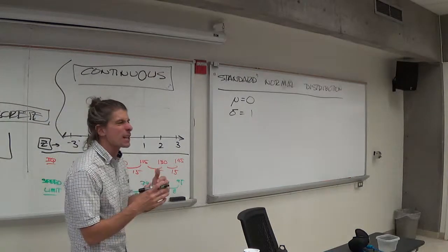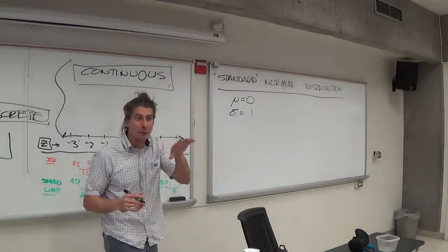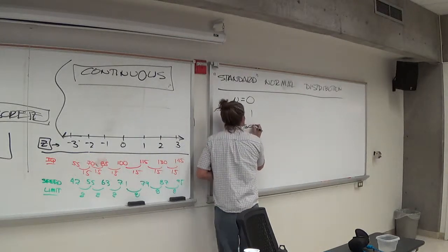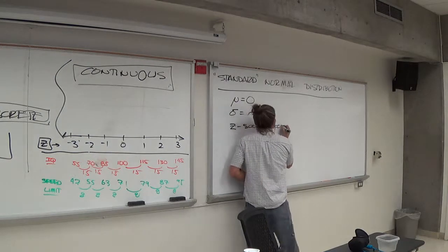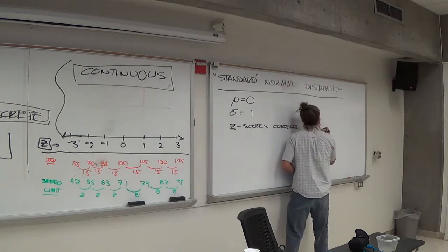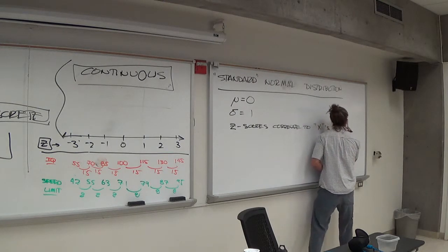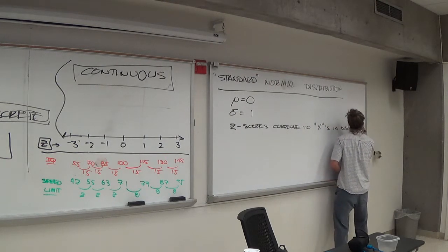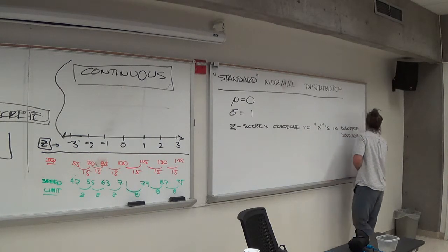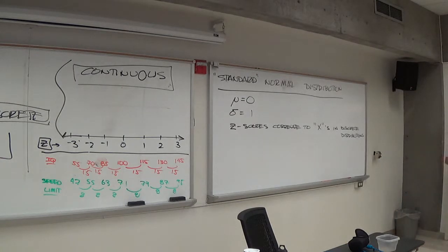I'm just synopsizing what you guys have discovered on your own already, which is great. Riley and you guys have already picked out the z-scores. I'm going to see if you guys like this before you write it. I put z-scores correlate to the x's in the discrete distribution. Is that okay? We can rewrite it a different way.